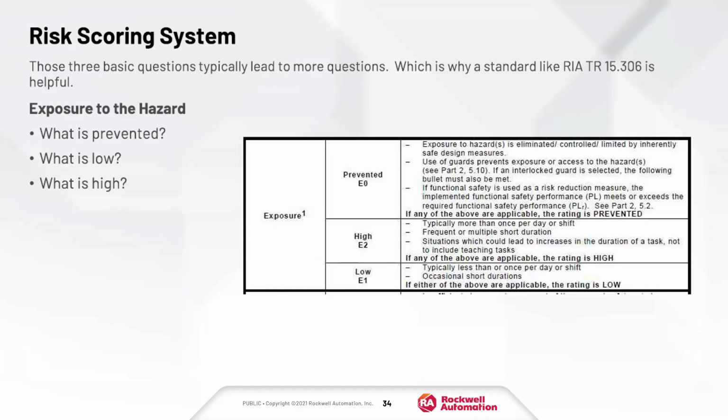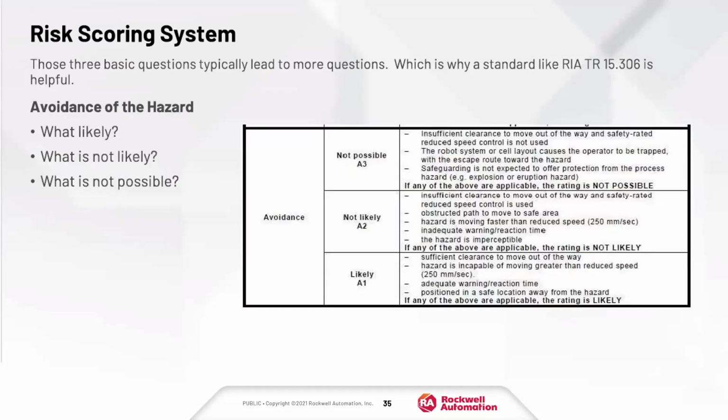Again, risk scoring: prevented, high, low, very well defined, and it gives you much more detail. Well, we put a gate, interlock guard in front of it. Is that prevented? You don't know. It tells you right here: yep, it's interlocked. And then avoidance of the hazard. Well, I don't know what speed it moves or what's avoidable. Again, standards point that out. So I highly recommend it, all of this is in there. You don't have to recreate it yourself.